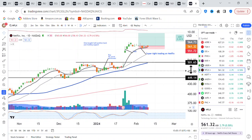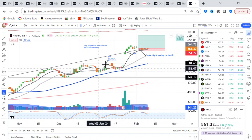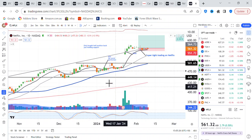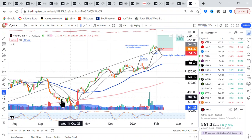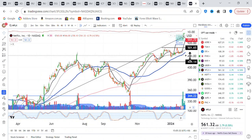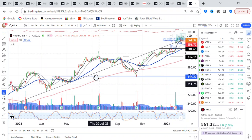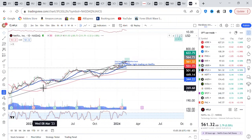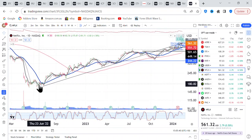Netflix. I got into Netflix down here. I didn't really have too much confidence in it, to be honest, especially when this earnings surprise came out at that. But it gapped up, and then we got a shooting star at this. Now, I don't like to own stocks when they go above these here. So if I get this right back, we'll just get it for what it really is. We've got support here. Starts all the way back here.